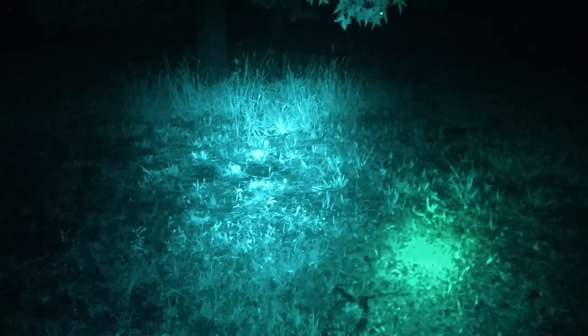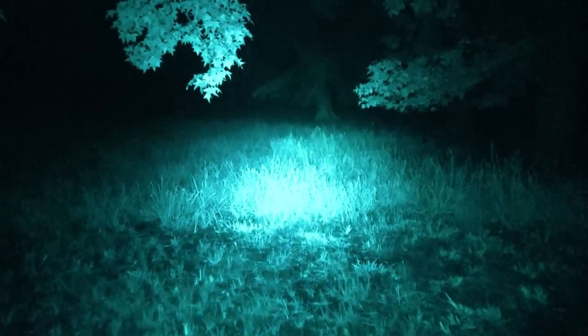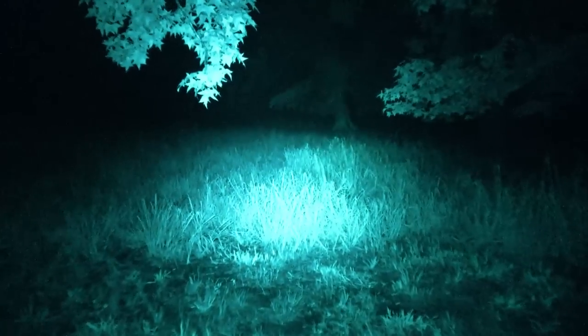Brought the three-year-old down here to catch some fish. And this is actually right here where we were, had the lawn chairs out. Kind of watching for footprints here.